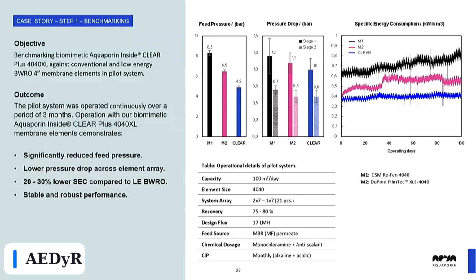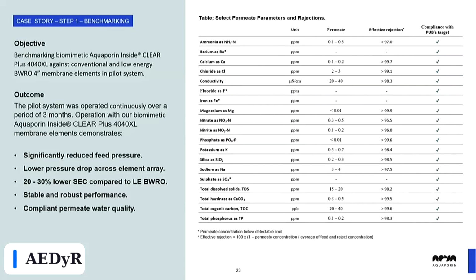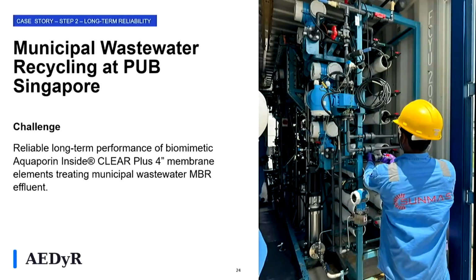And on the right graph, we can also show, again in blue, that this is a 3-month operation. Our feed pressure remains very stable and does not increase, which would indicate fouling. So we have a list of all the water quality parameters that we monitor and meet. I think you will receive the presentation, so I'm not going to spend a lot of detail on this, but this is what we are allowed to share also by PUB. We cannot disclose all the details, unfortunately, but this gives you a good idea of what is important and what we're aiming for. So then this was 3 months.